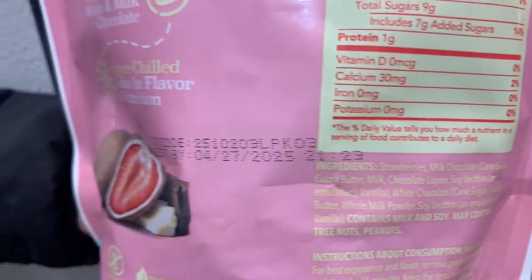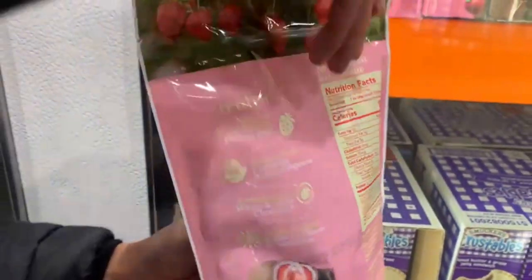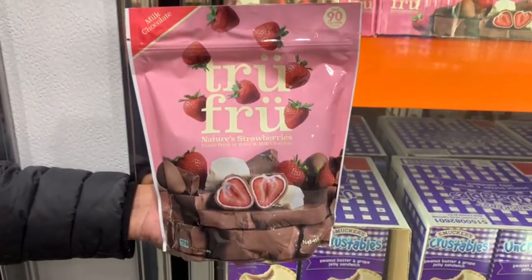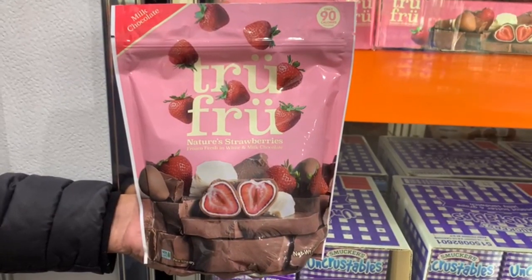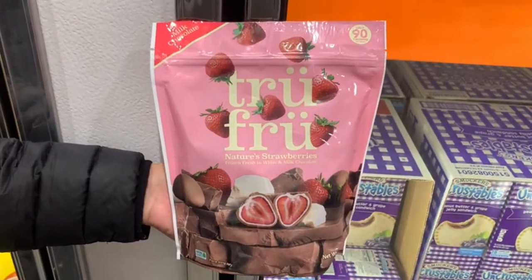But like I said, I really like this brand. I haven't tried this one specifically though, so hopefully we manage to grab a sample of these very soon. But I do like that it's only 90 calories per each serving.